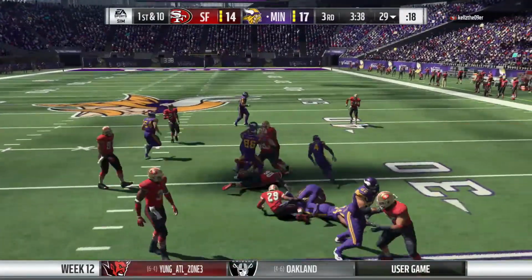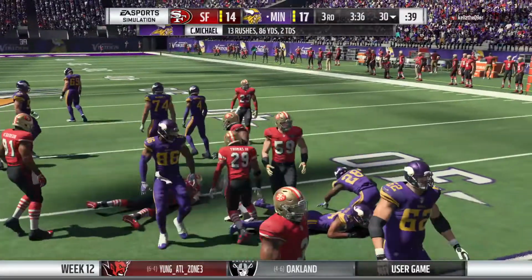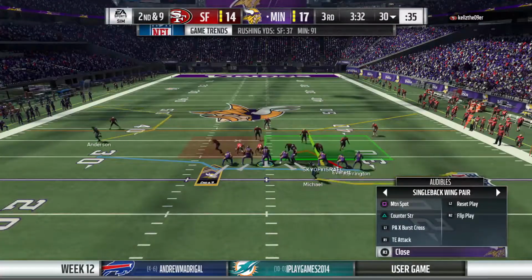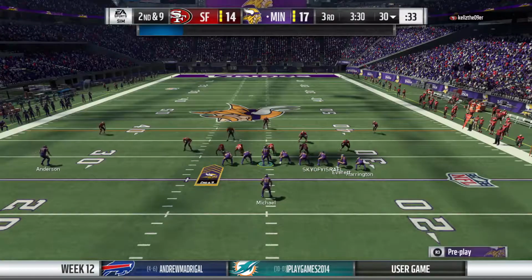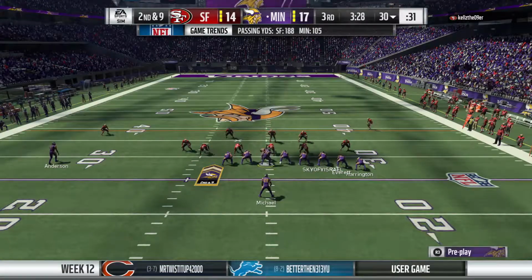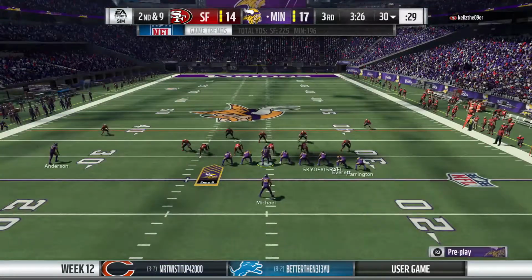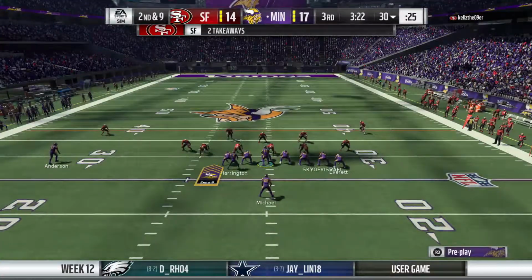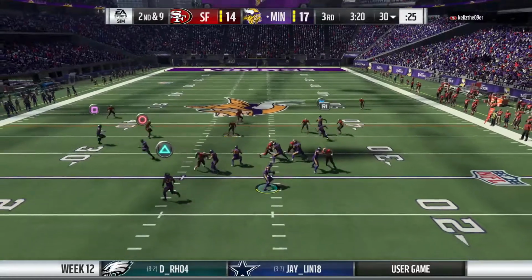Try Michael on the right side. Not much room here as he only gets it to about the 30. Just a yard on the pickup there, and it'll bring up a 2nd and 9. This is what happens sometimes when you abandon the running game. It's hard to get back to it because once guys get out of that mentality of firing out and hitting people, hard to get them started again occasionally.